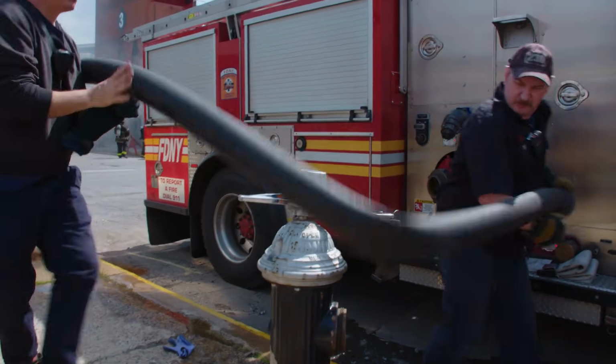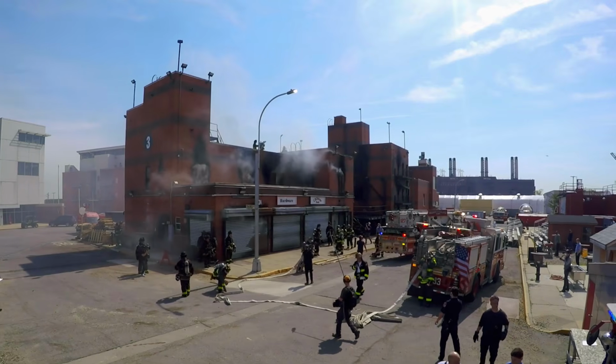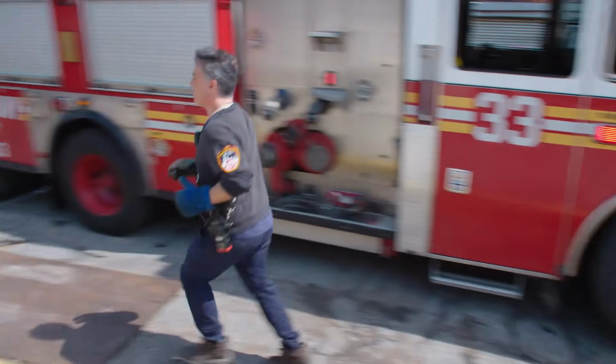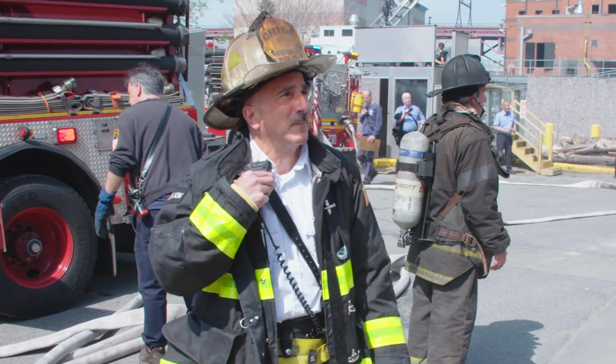So they give the signal to let everybody on the scene know there's no positive water source, because that's most important going into a non-fireproof structure. The chauffeur has to deal with that along with the incident commander. As the incident commander, I make sure that the companies going into the building know that there's no positive water source.